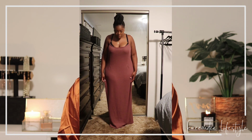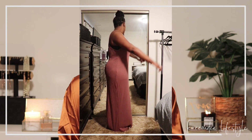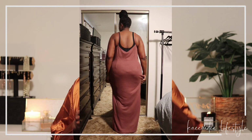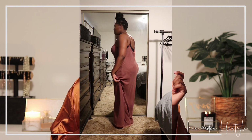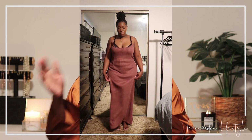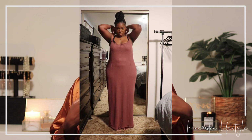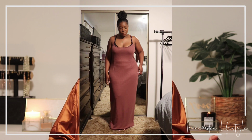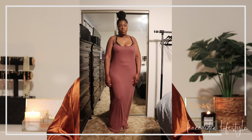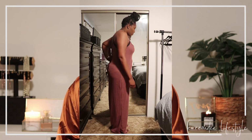Now this is not in tall, this is curve again. And I ordered two of them. One of them was really big and one of them is maybe one size too big, or either my size. And the bigger you go, the longer it gets, is what I've realized. The one that actually fits me barely touches the ground, if it touches the ground at all. And it fits in my hips more so than it does in my torso and in my bust. I'm pretty sure that in the back.